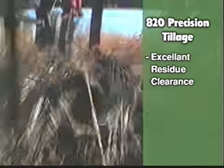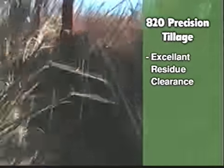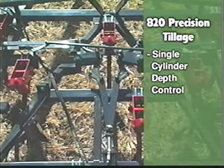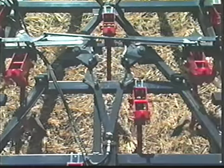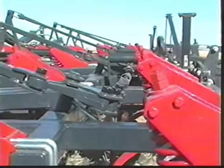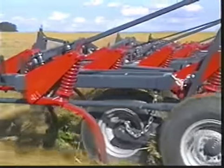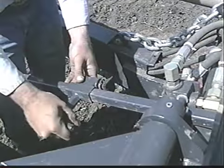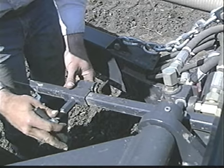With 32-inch clearance under the frame and walking beams placed well to the rear of the unit, the 820 offers excellent residue flow. A single hydraulic cylinder provides depth control across the entire machine. There is no need to cycle or rephase the cylinders, and the depth remains consistent from one side of the 820 to the other. The convenient single-point depth setting lets you return to the same preset depth over and over.